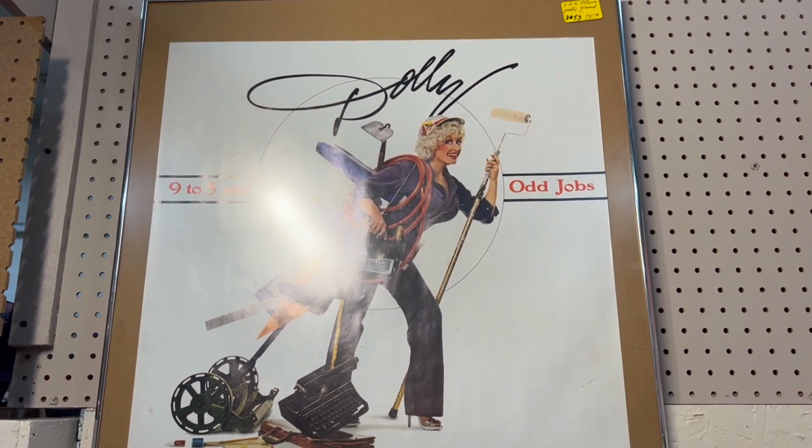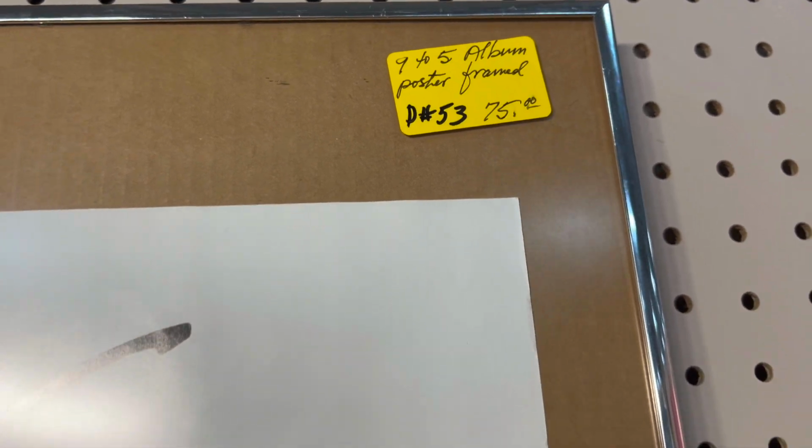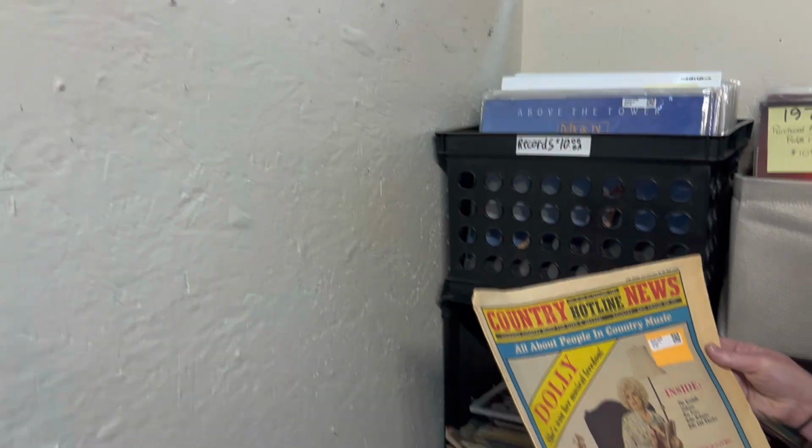Oh, working 9 to 5. That was one of her best songs. I really like that poster. That one's cute. And everything in here is Dolly except Coal Miner's Daughter, sung by Loretta Lynn, of course.